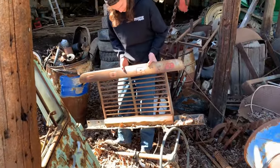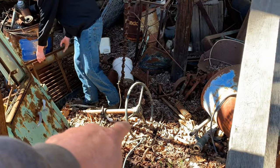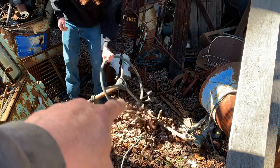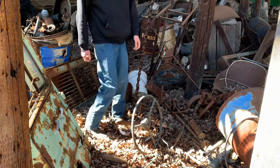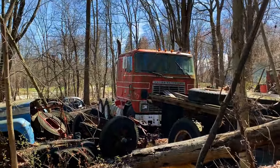Oh, old Ford grill, like a Ford. Look, there's a Mack steering column right there, Paul. Paul, that's a Mack steering column right there. Look at the horn button. It says Mack. That is cool. Like the truck does, like that. That's cool. We got lots to look at, guys. We're going to go check out that cab over next.